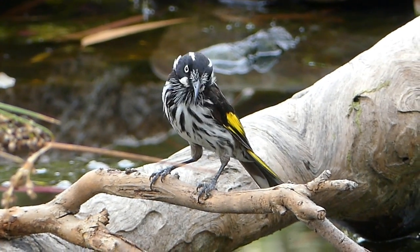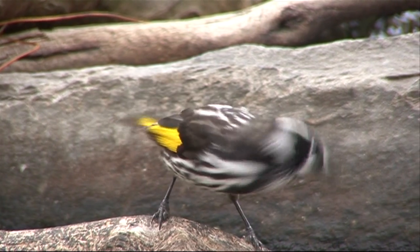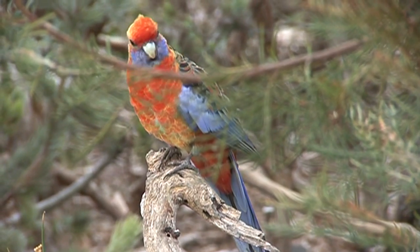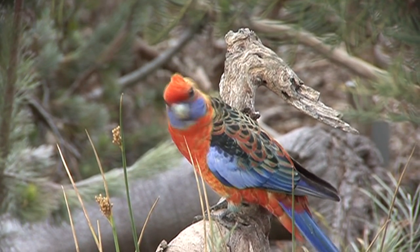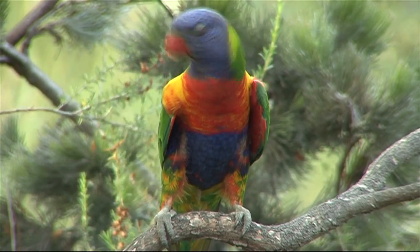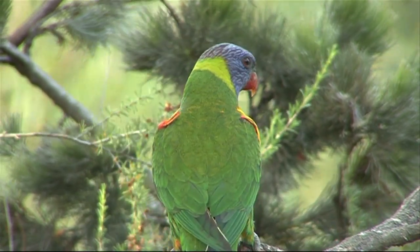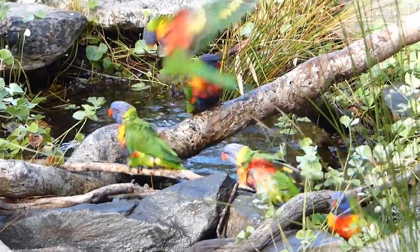The New Holland honeyeater is widespread over southern Australia and is often aggressive in competition for nectar and insects. This Adelaide rosella is very thirsty, but also very cautious. A lone rainbow lorikeet is considering the water. Although hot and thirsty, it will wait until the rest of the gang is here to indulge in their typical screeching, chattering, gregarious behaviour. And in they all go to enjoy a colourful communal bath.